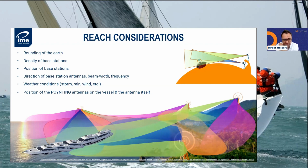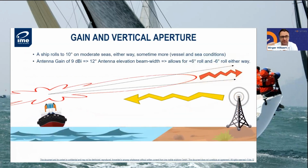Now, what you see here is a very nice sailing route of a small pleasure yacht. And you see where the overlap is of the towers. So it's the density of the base stations here that we show. And when you're in that colored region, then your vessel will have a good connectivity, and it will switch between the towers, roaming.